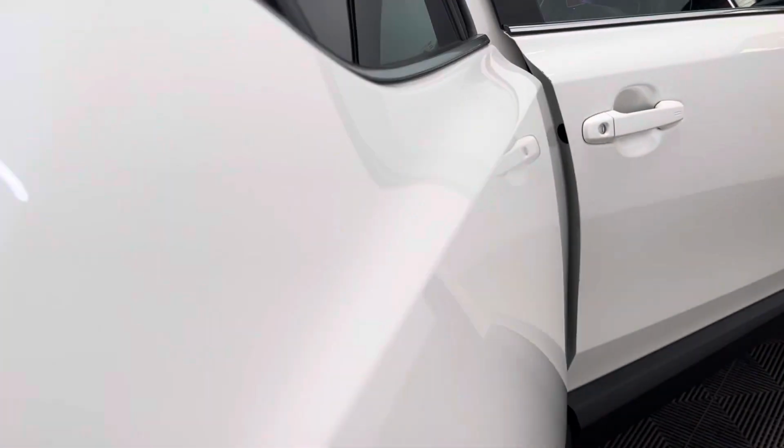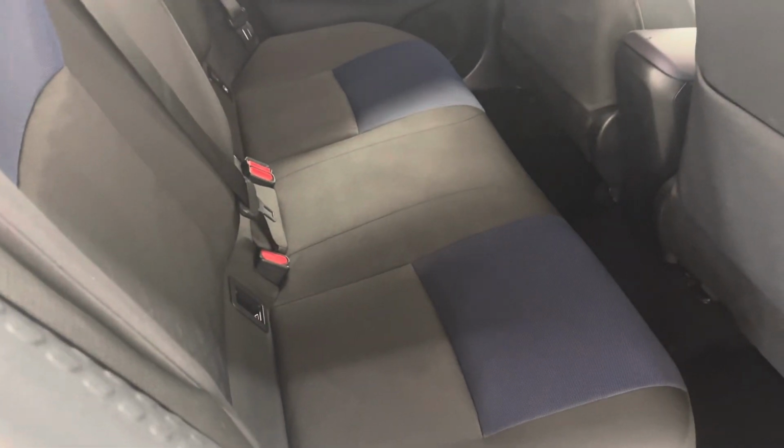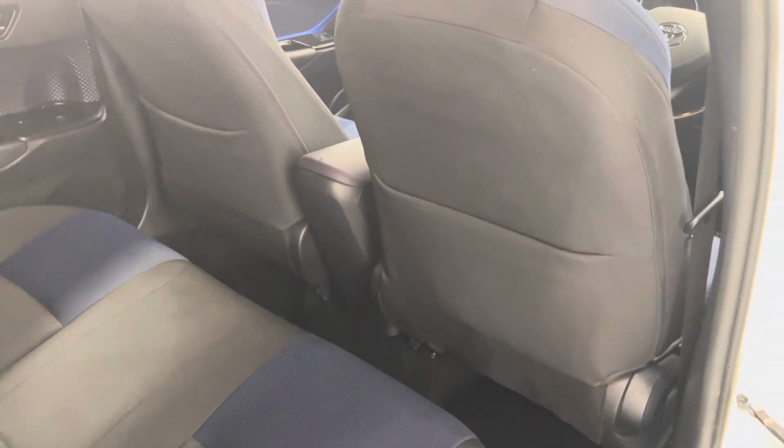As you open the rear doors, you'll see you've got a good size rear bench there. The rear seat has 3 individual seat belts, and there's also pockets in the back of the front seats as well.